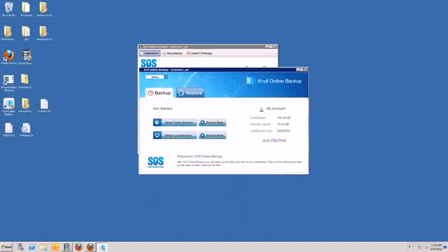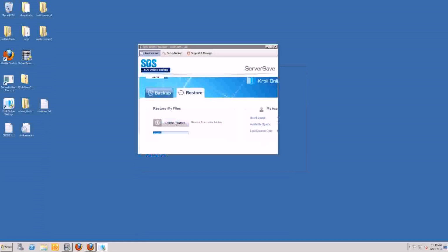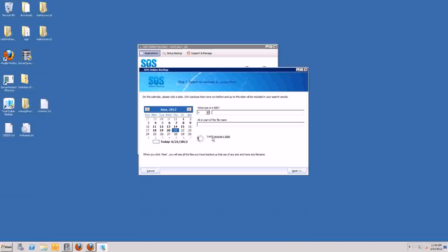We can go to the classic view for restore or just the restore view here and go online for the wizard. It's going to refresh and it's going to give us bold dates for when a last backup was run. So I can go back however many months. This account wasn't created until January, so I can go back to the 4th and say, okay, show me what it was here on the 4th. It's going to refresh my backup set to that point.